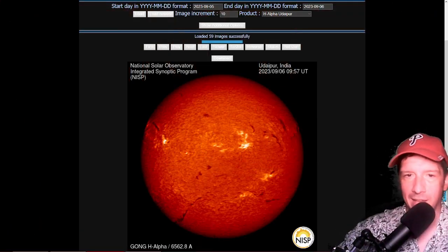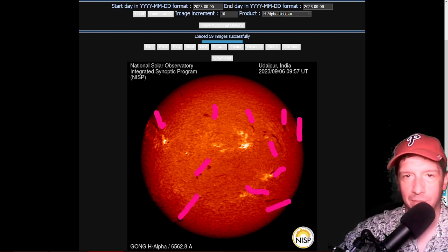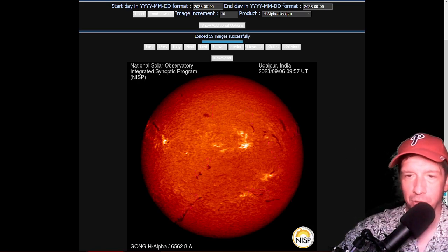But look at the size and the density of these filaments. I mean, there's 1, there's 2, 3, 4, 5, 6, 7, 8, 9, 10, at least 11 significant filaments on the Earth-facing portion of the solar disk.